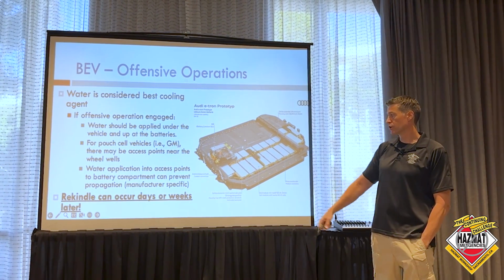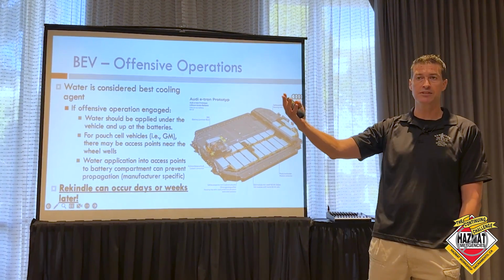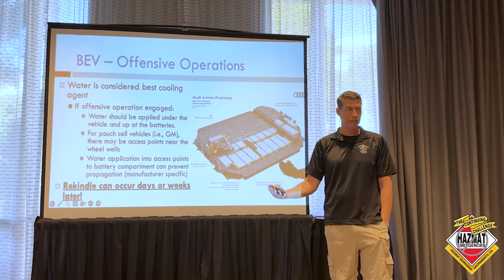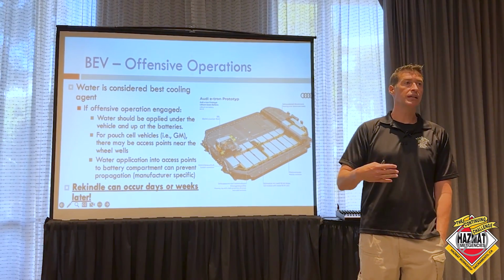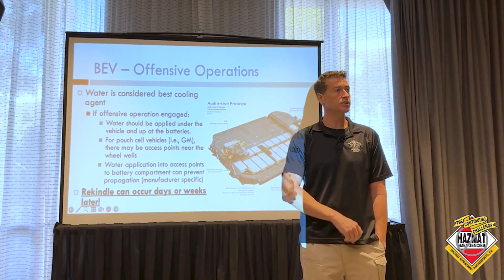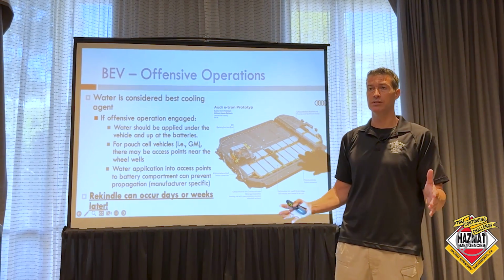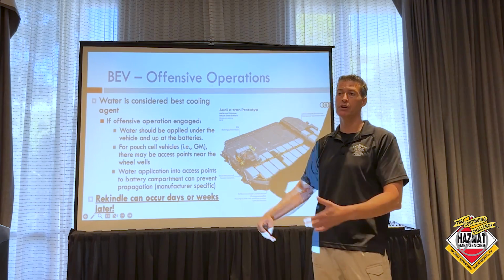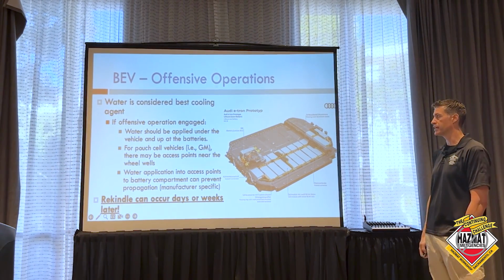The rekindle can occur days or weeks later. I know here in Sacramento they had one that caught fire 3 weeks after the accident, right? It's a pretty famous incident. These things are completely unpredictable. There's no way to know when they're going to go again. So understanding that, and having the foresight to tell the tow companies and the second responders and all those people, hey, we're dealing with a battery pack that has been insulted, so it's an unstable situation. Do whatever you do on your end to make sure you're safe and the proper precautions have been taken.